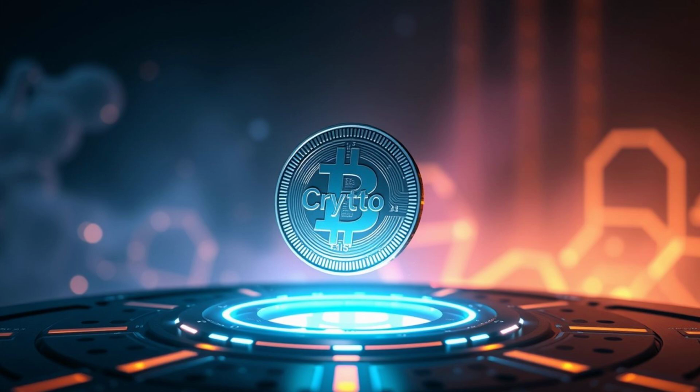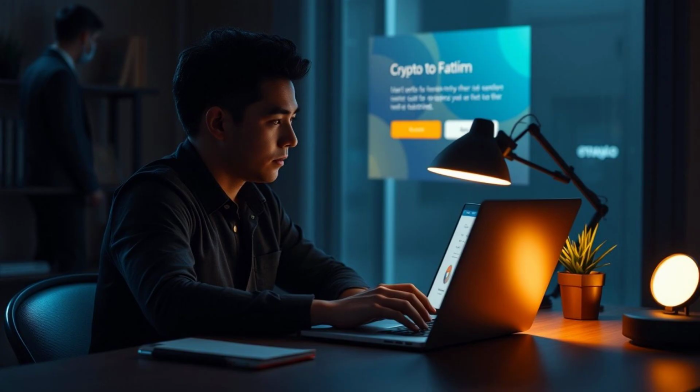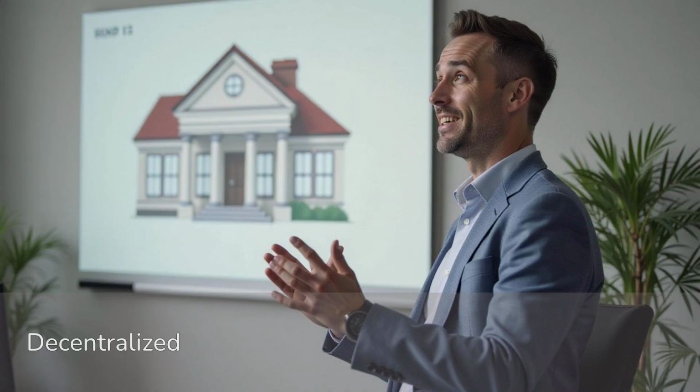Let's begin with the core idea. Crypto lending means you deposit your crypto into a platform or protocol where other users, often borrowers or traders, can access it. In exchange, you earn interest based on demand. You don't need to be a tech genius or developer to start, just a basic understanding and a few minutes to set it up. Think of it this way, you're acting like a digital bank.